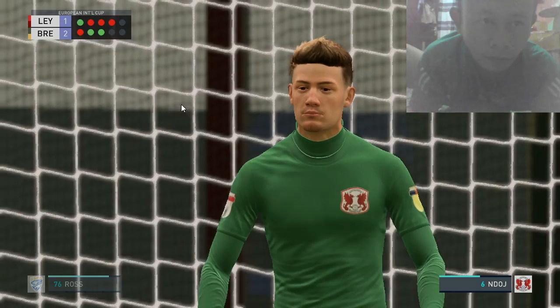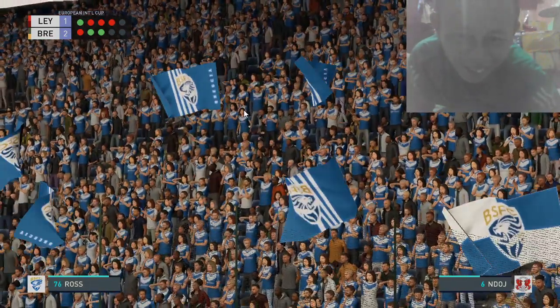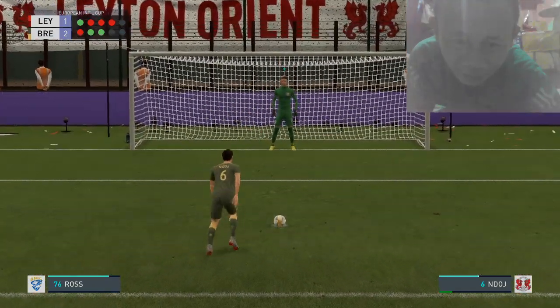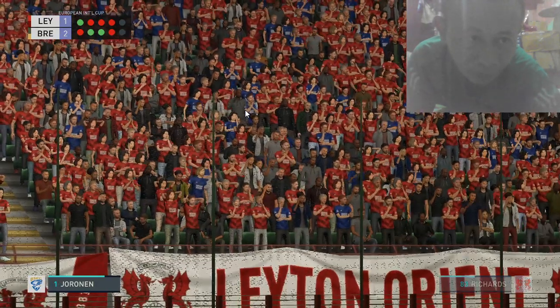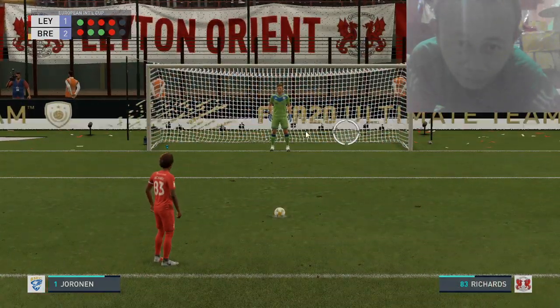He's gambled on direction and won. Well, he's got his angles right there. Just look at that for goalkeeping. He gambled and he failed. Such high levels of pressure. He must score to keep his side in it.